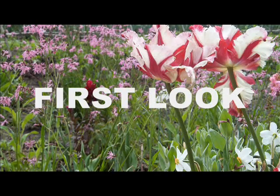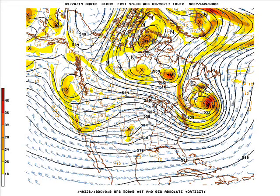And now our first look at the 0Z GFS model run. This is at 1 p.m. this afternoon. We have a big storm moving up into the Canadian Maritimes, bringing some very blizzard-like conditions across the New England states and into the Canadian Maritimes.